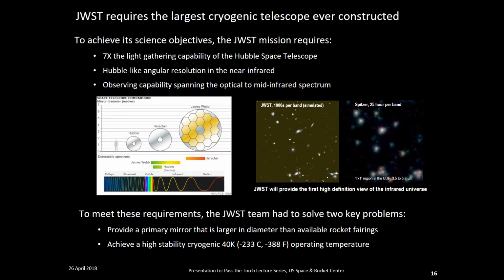All right, when we first put pencil to paper on what we have to build to do the science I just described, we immediately ran into two big problems that nearly stopped the project. One was that to see those first galaxies, we needed 7 times the light gathering capacity of the Hubble Space Telescope. That requires a mirror that is much bigger in diameter than the biggest rocket. So that was a problem.